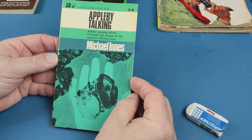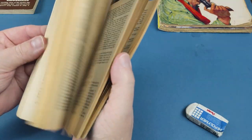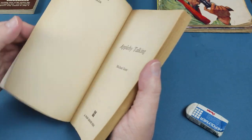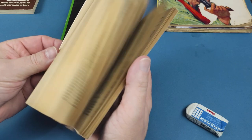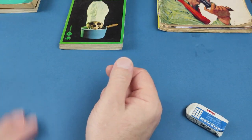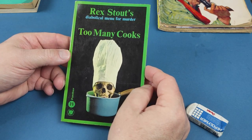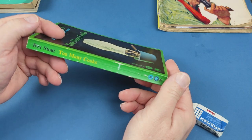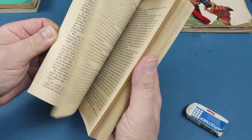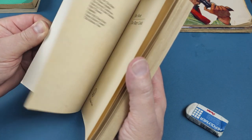Appleby Talking, this is a Four Square. Michael Innes. Part of these were a little batch of crime books I picked up. Nothing too special. Some of it far too recent for me, so they've been pulled to one side. I'm only interested in the vintage stuff. Rex Stout, Too Many Cooks. This is a Panther, a bit of a later Panther crime book. From the 60s again, I'm thinking. Yeah, 1966.